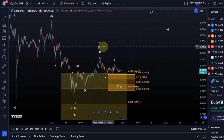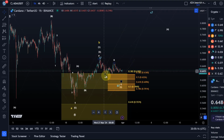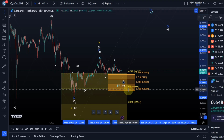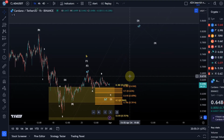So I'm labeling this as a wave 1 to the upside. A wave 2 pullback could land in this support region in orange. We already have an A and the wave B completed. We might now be in wave C of 2. And I think one more low would help the price to finish the correction in order then to build upside momentum. We'll see. But for now, there's absolutely no evidence that the local low has been established. So that means we still have to prepare for lower prices.